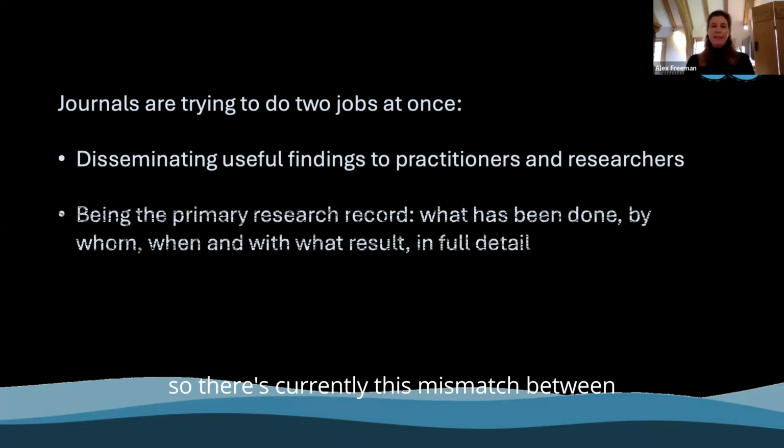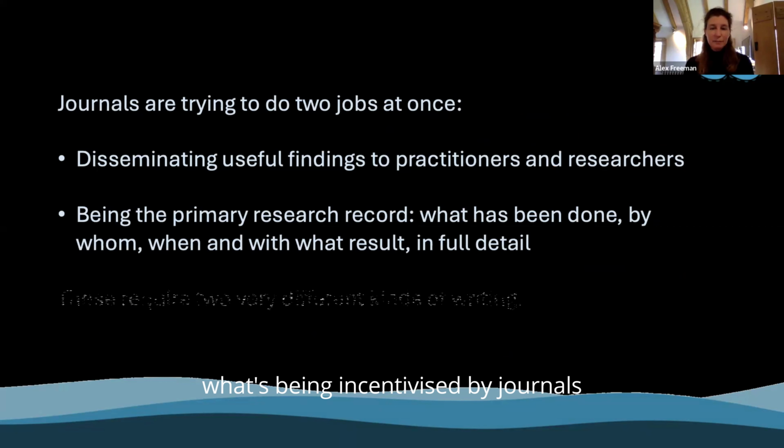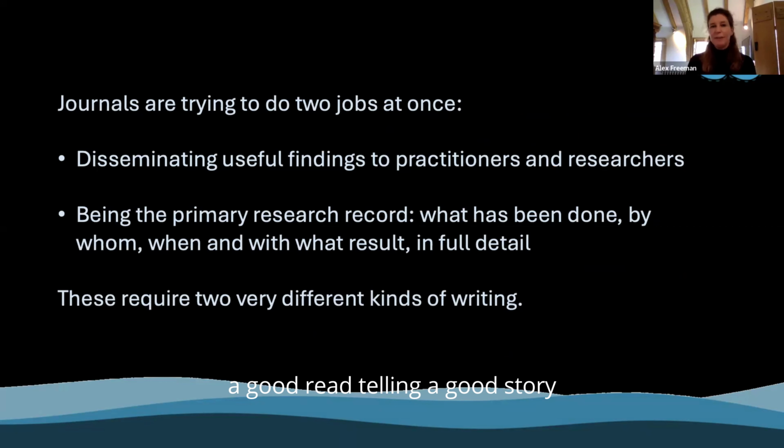So there's currently this mismatch between what's being incentivized by journals, a good read, telling a good story, which has a good take-home message, usually about the findings, and what the research community need to be incentivized, which is full details of exactly what was done, with what result, whatever that result is, and the opinions of other experts on how rigorous and trustworthy that work is.